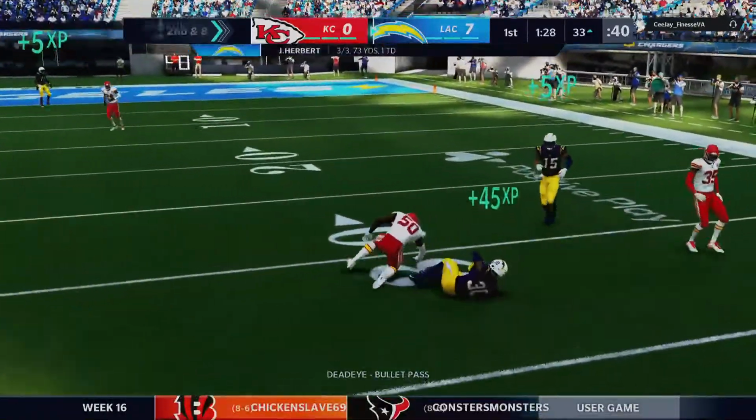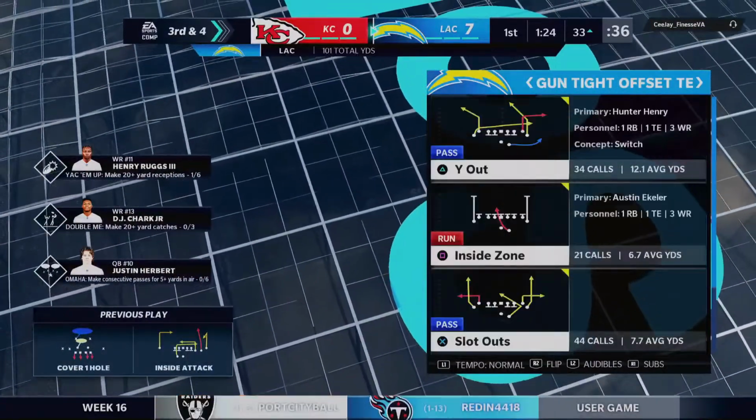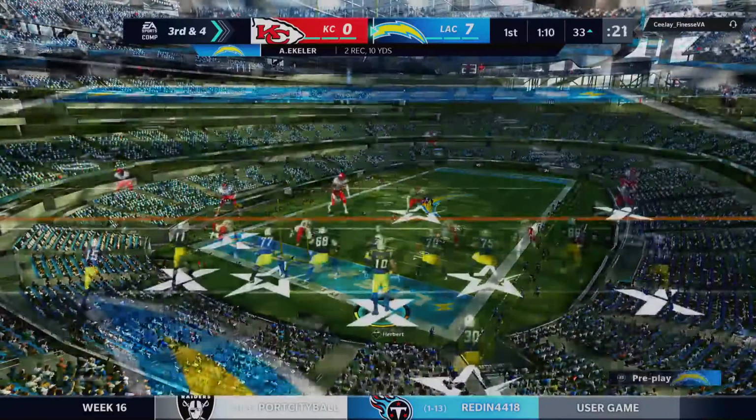Not every play is spectacular. Not every play is for a loss. Make the plays that are in front of you, keep it to short gains, and you pile up statistics. Brings up 3rd. Well, offensively, that's the mismatch that you want.